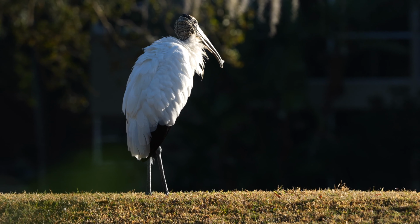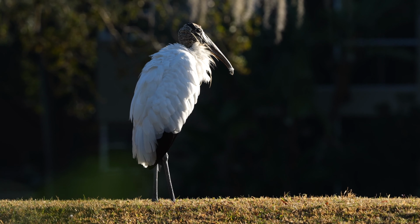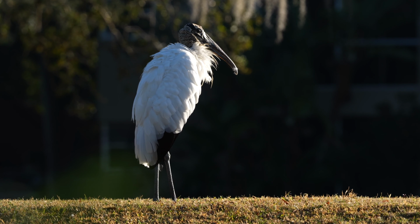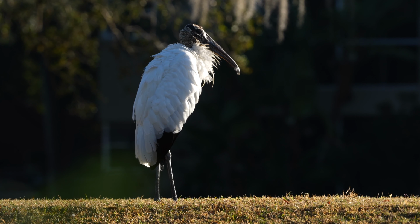Oh cool, there's a wood stork over there. An egret, an ibis, a moorhen, a cormorant, a blue heron, a little reddish heron. This is awesome.